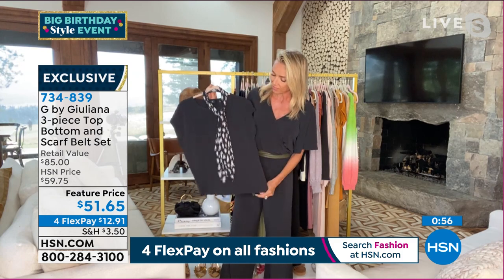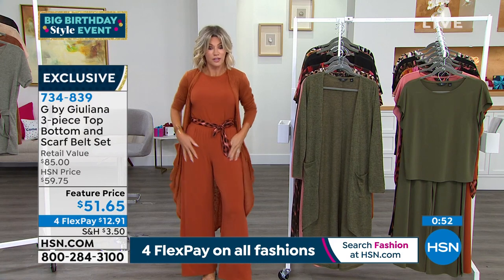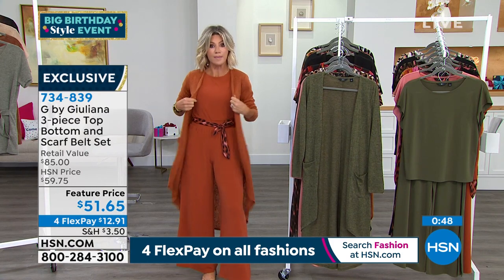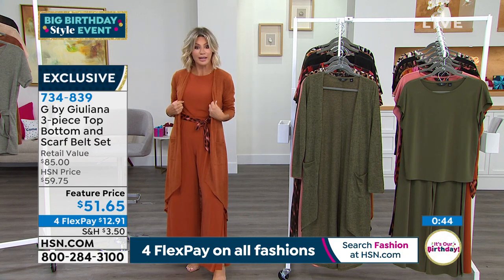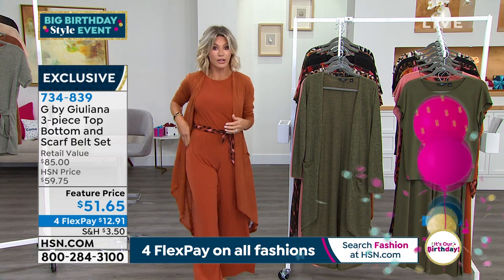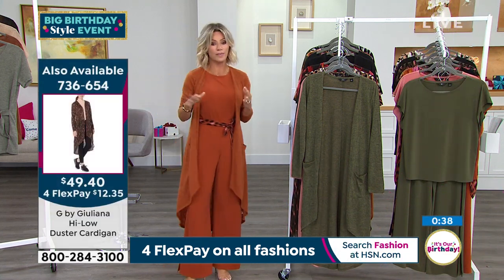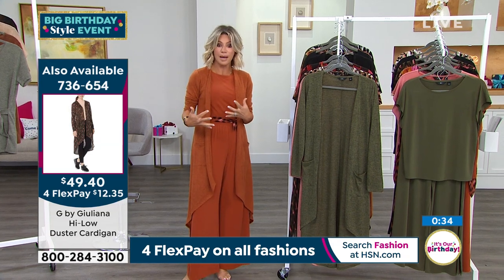Oh, I just have to share with everybody. Look how I put over top of this duster. This looks like, first of all, like I'm wearing a very expensive jumpsuit that's not gonna wrinkle, nothing like that. Then I put over top of it, look at this. Now I just put the duster over it that we're gonna be talking about. Now you've got a three-piece ensemble and you look like $1 million. It looks like you spent a fortune on this. So quick little mention, it's only $49.40 and it's also done in that beautiful slub knit.